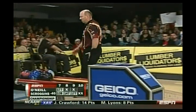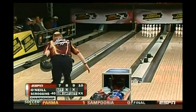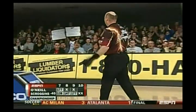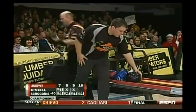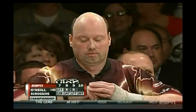And another strike for Scroggins, saying, where was that to open up this match? Scroggins will move up into a two-way tie for third in the Player of the Year point race. He'll now be tied with Chris Barnes. Bill O'Neal trying to let this one settle in as Scroggins steps up to close out his tournament. Drop it. Great close for Scroggins. Leaves with a 4-bagger and a 207. But this is all about Bill O'Neal. Scroggins had his time in the sun last year at the U.S. Open. Now it's Bill O'Neal's time.